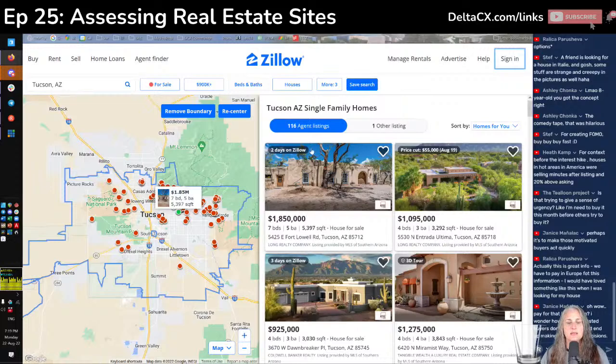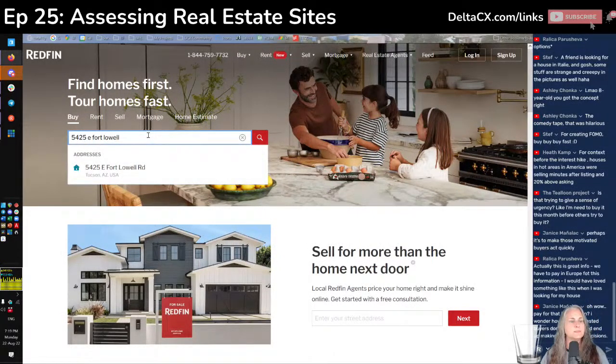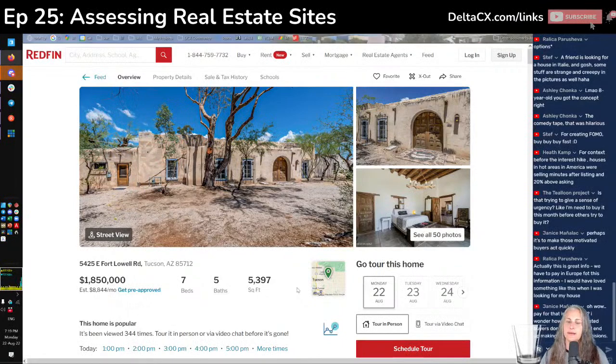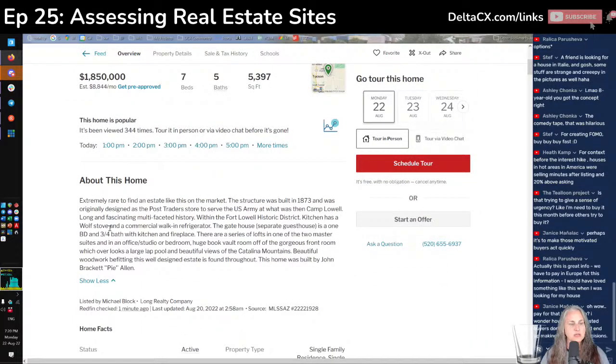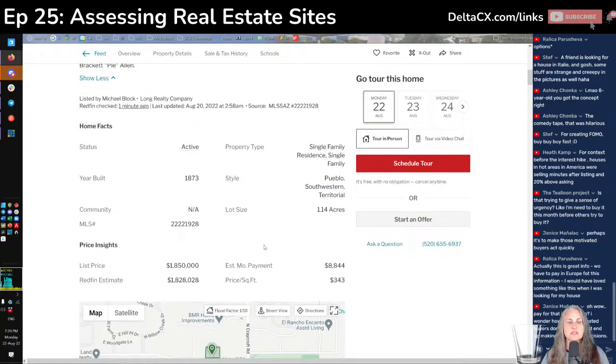Yeah, always possible. So let's take a look at the same house on Redfin just to compare the information that we get on different sites. 5425 East Fort Lowell. Okay. So clearly, same photos, same information, same price. Come and tour it. It's been viewed 344 times. Looks like it's got the same description. Copy paste, that's fine. I don't expect people to write different descriptions for different sites.